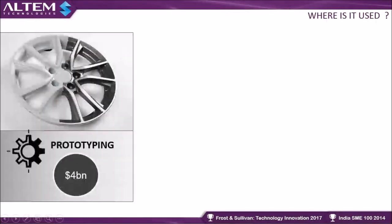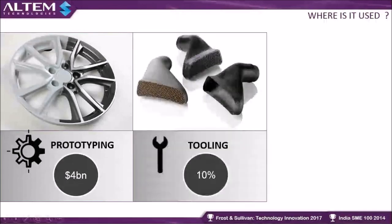Moving further, so where is 3D printing used? 3D printing can be used for a variety of applications, but I'll consolidate them into 3 core applications, and then everything else is sort of a sub part of these applications. So the number one is prototyping, which is probably 50 to 60% of the market share of 3D printing. Next is an application called tooling, which is the fastest emerging technology in additive manufacturing beyond prototyping.